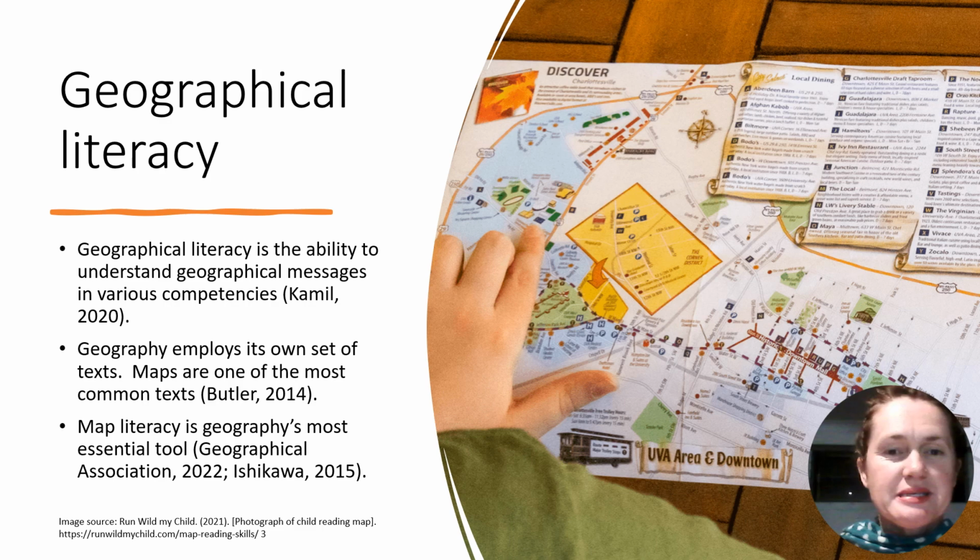So geographic literacy. We define that as the ability to understand geographical messages in various competencies. Geography employs its own set of texts, and maps are one of the most common texts. Some others that you're probably familiar with in geography are diagrams, models such as globes, photographs, field studies, and persuasive texts and arguments. But it's map literacy that is regarded by many experts as geography's most essential tool. It truly is the very core of the discipline.